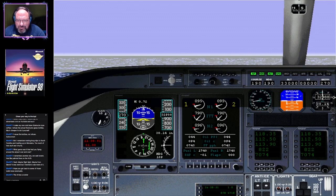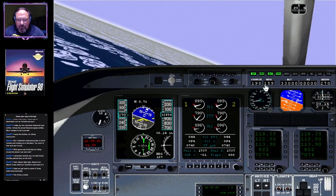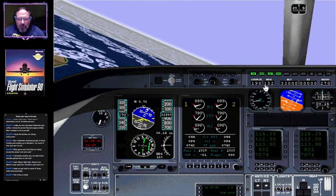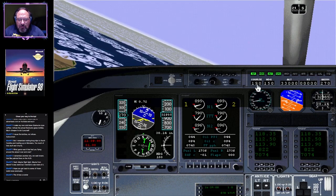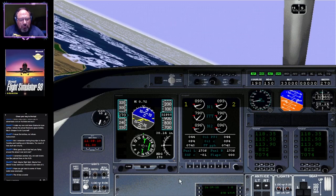Jeez. Roger, turn left heading 150, climb to flight level 330, Learjet 13 Foxtrot. Oh, we got some water. What are we seeing here?